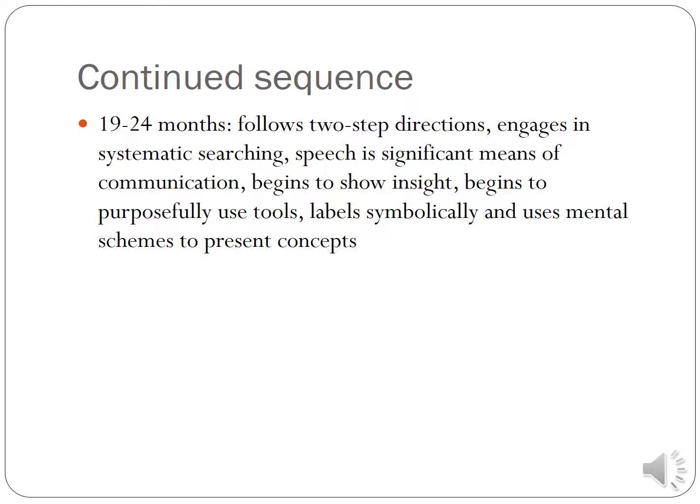Again, with using tools more and more and very purposefully, they're starting to label things symbolically, like these are my toys, these are my dollies, this is my lunch, right? They're starting to use more symbolic group kind of terms for things. And they're using mental schemes to present concepts. So they're using ideas to present their concepts, not just labeling things.